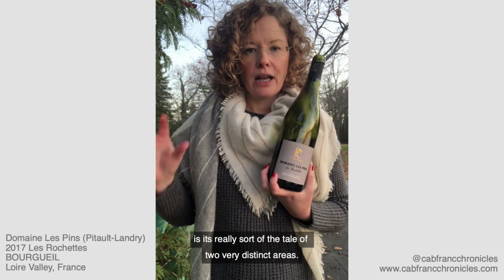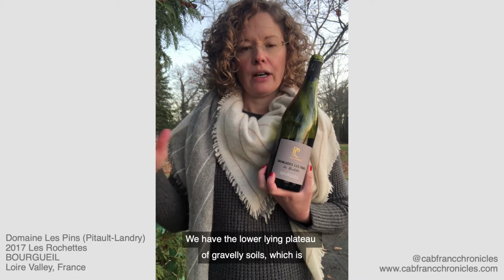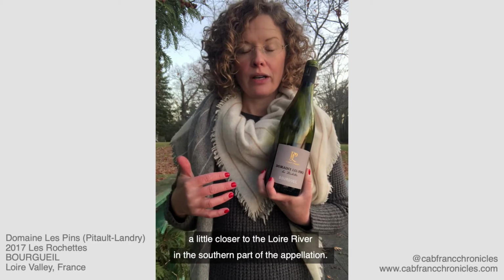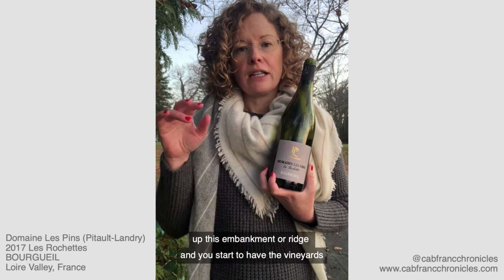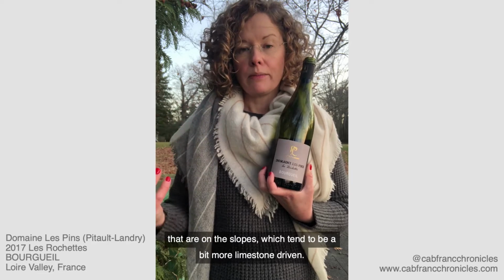What is important to know about Bourgueil as an appellation is really the tale of two very distinct areas. We have the lower lying plateau of gravelly soils, which is a little closer to the Loire River in the southern part of the appellation. And then as you move north, you move up this embankment or ridge, and you start to have the vineyards that are on the slopes, which tend to be a bit more limestone driven.